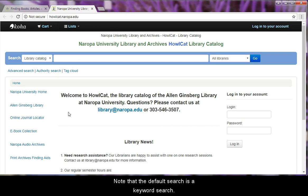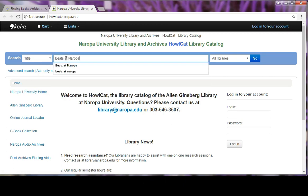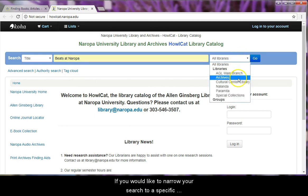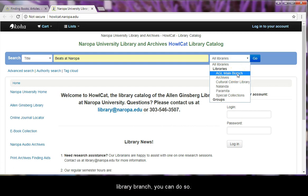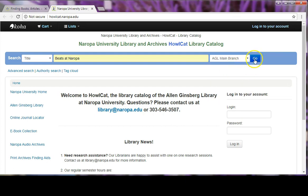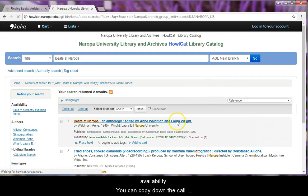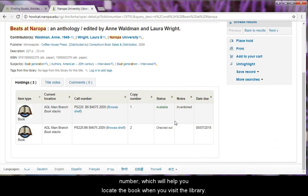Note that the default search is a keyword search. If you know the specific author or title you are looking for, you can change the search field so that it is more specific. This is known as an advanced search. By default, you will search all of Naropa's collections. If you would like to narrow your search to a specific library branch, you can do so. Click on the title you're interested in to see availability. You can copy down the call number, which will help you locate the book when you visit the library.